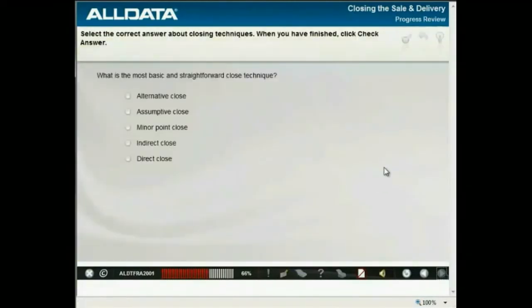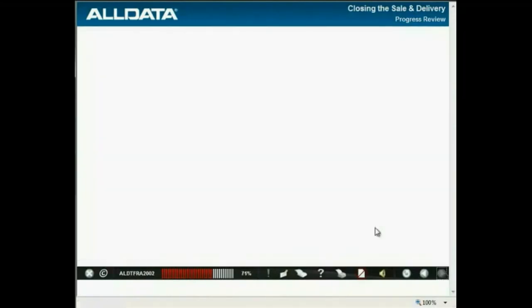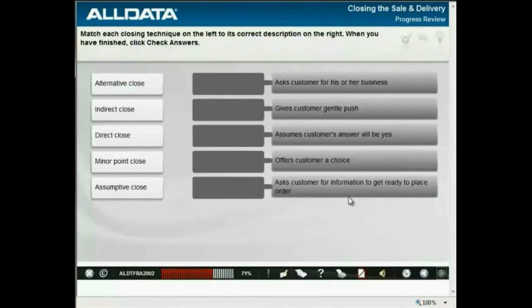Select the correct answer about closing techniques. When you have finished, click Check Answer. Match each closing technique on the left to its correct description on the right. When you have finished, click Check Answers.